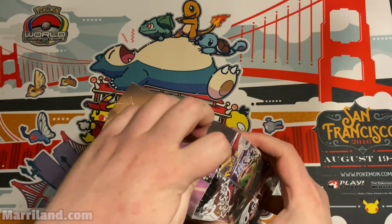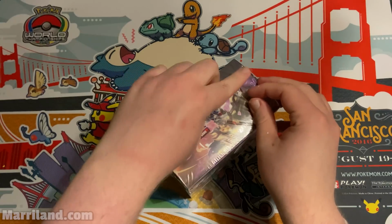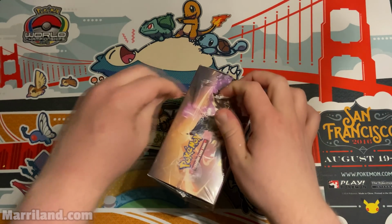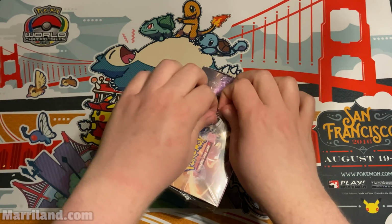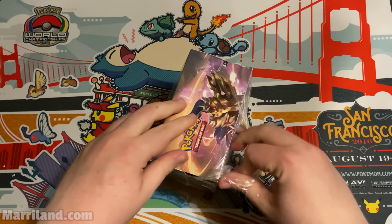So if you're not familiar with a booster box, this is basically a giant booster pack. It contains 36 booster packs, and of course it is sealed. So we're gonna open it up, and we're going to open all of the packs in here.